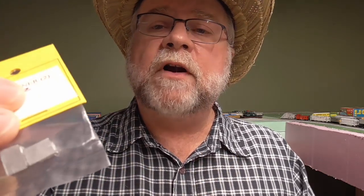So these couple electrical boxes, which I kind of thought about after I saw them. I thought, that would look good over here on my little storage yard. And then a couple of roof air conditioners. They look like they got pretty good detail, and I'm going to do some scratch building, so that would work really good on that.